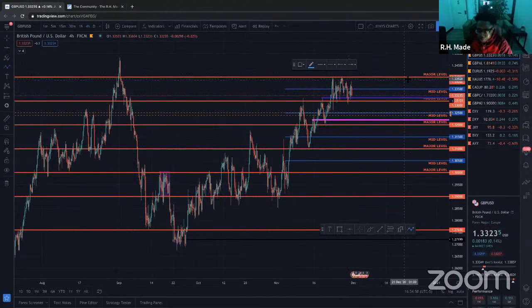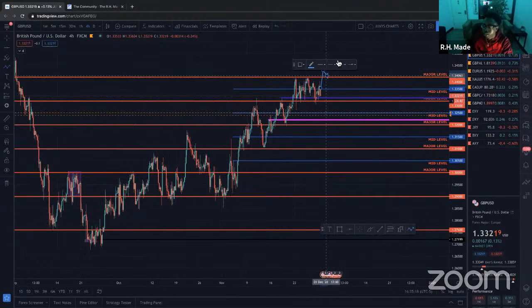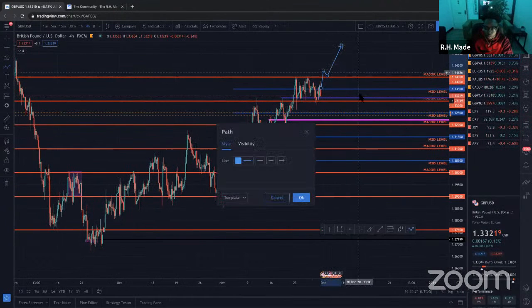So that's between major levels. That's easy money. You could do that, but just be careful. When I go to the 15-minute chart, I'll show y'all. But if it breaks consolidation, this is what I want: a break of this consolidation and this major level, which is under it right now, a retest, and keep pushing up.